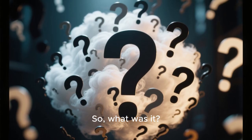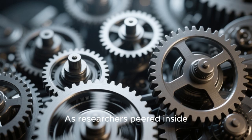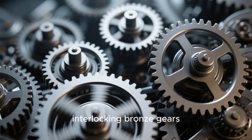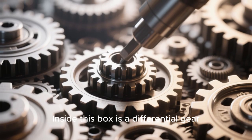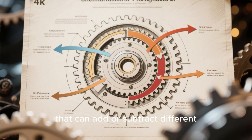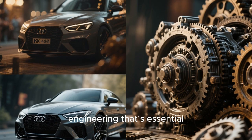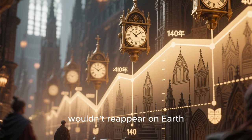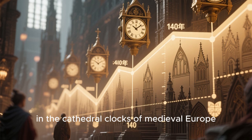So, what was it? This wasn't just a few simple cogs. As researchers peered inside, they found an intricate system of at least 30 precisely interlocking bronze gears. And this is where your mind gets blown. Inside this box is a differential gear. That's a set of gears that can add or subtract different rotational speeds. It's the kind of complex engineering that's essential for a car's transmission. It's a concept that wouldn't reappear on Earth for over 1,400 years in the cathedral clocks of medieval Europe.